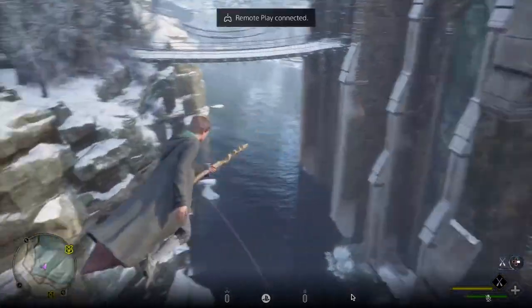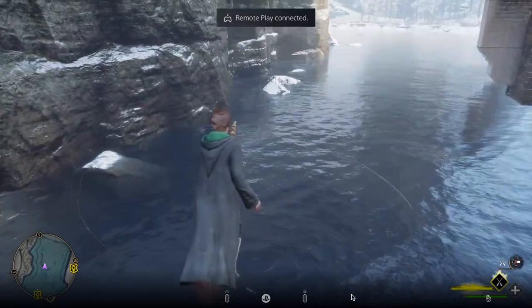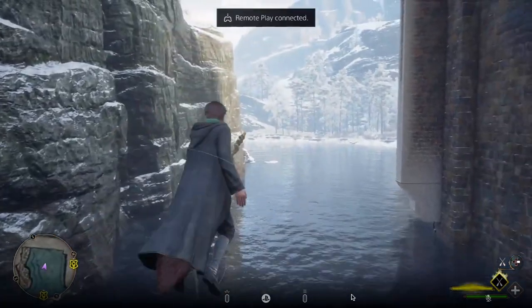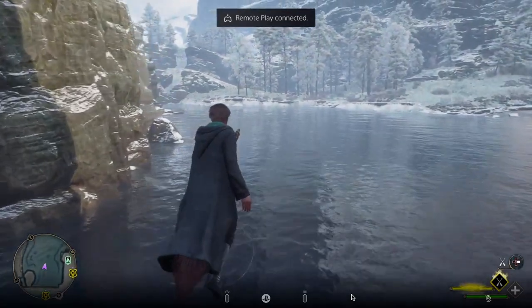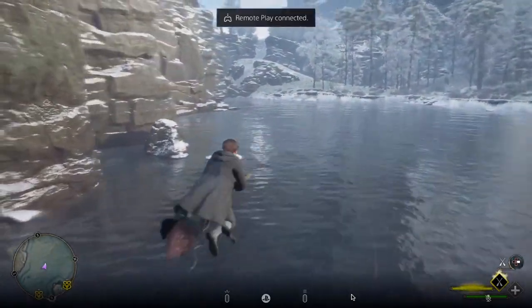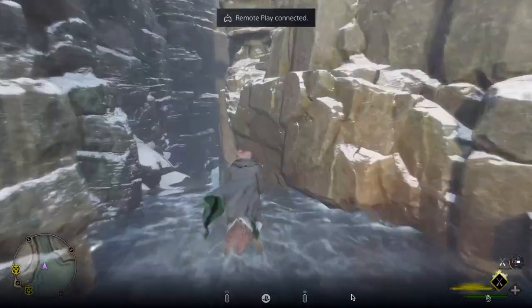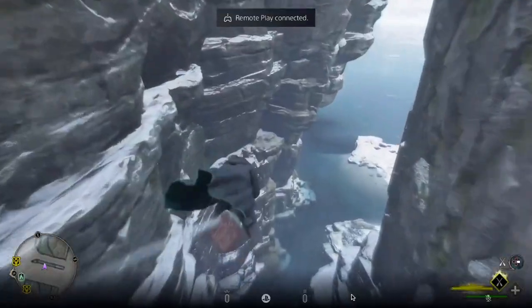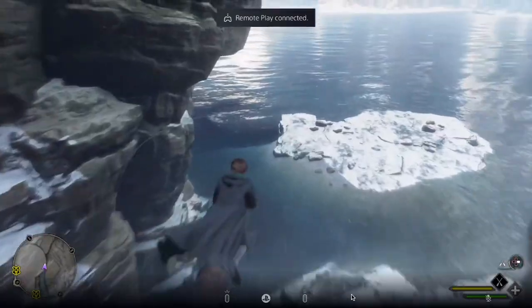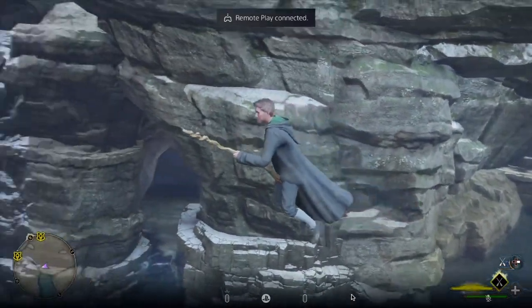And then down here you'll see windows that I believe are implied to be the Slytherin common room. And I can't remember exactly where they are here. They might be in this direction here. If we go all the way down here, will we see those Slytherin windows? I know there are Slytherin windows, trust me. I'm not just making that up, and there's that grotto again.